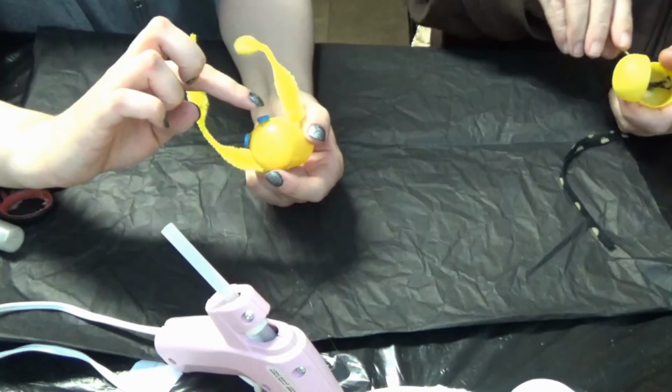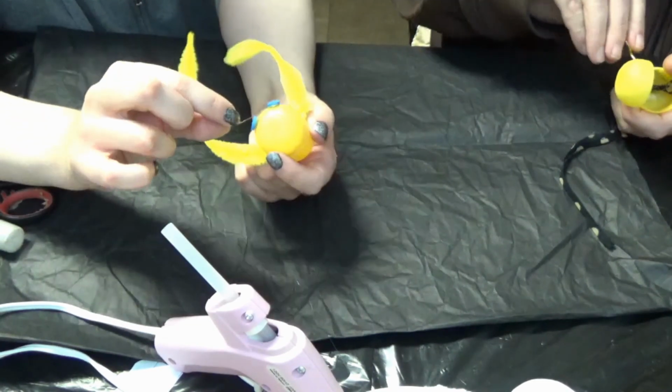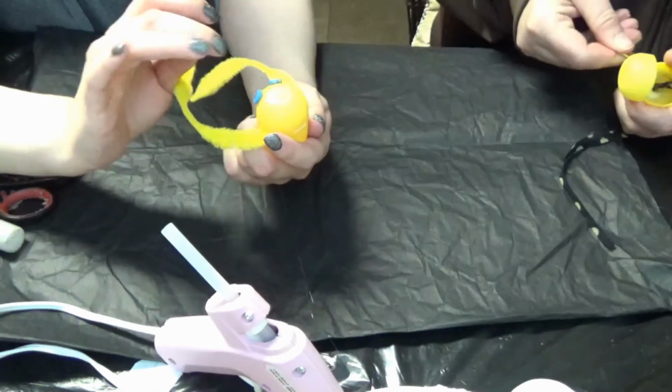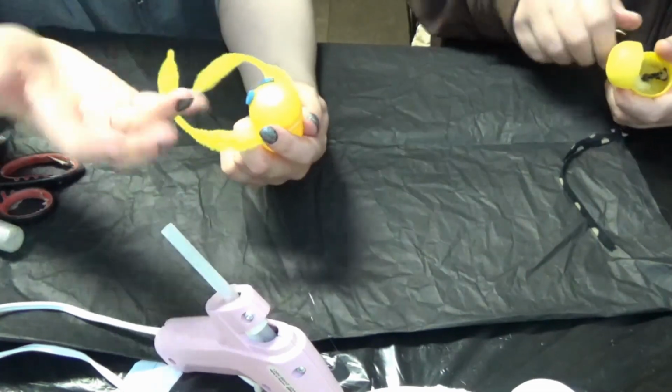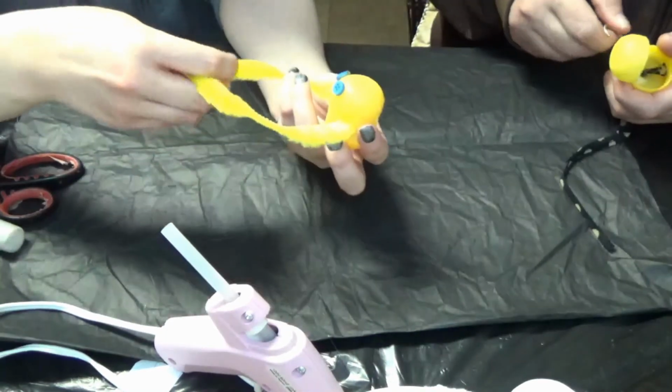Oh no, don't drip, don't drip. Oh Lord, what have I done? Is there any way to use a glue gun and not get completely covered in it? I don't think there is.